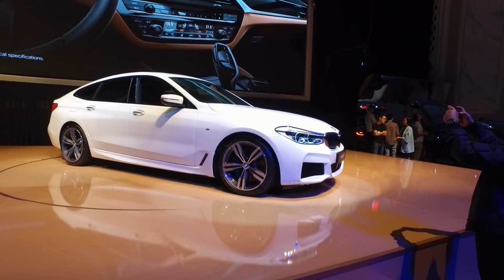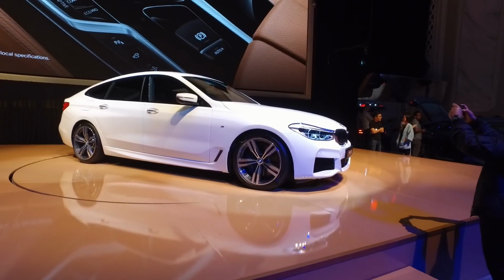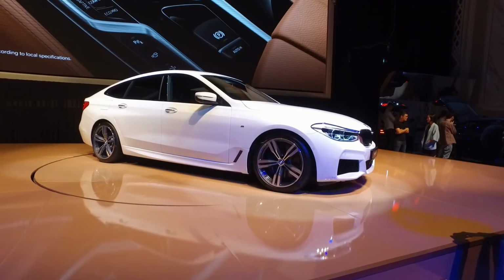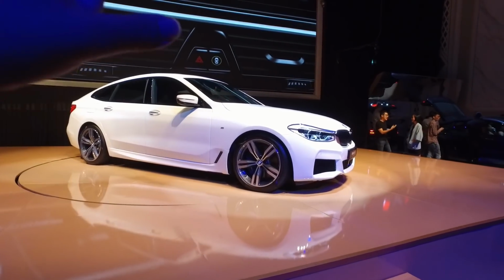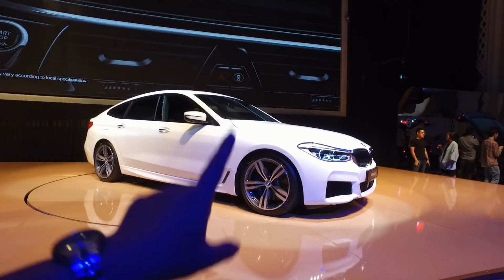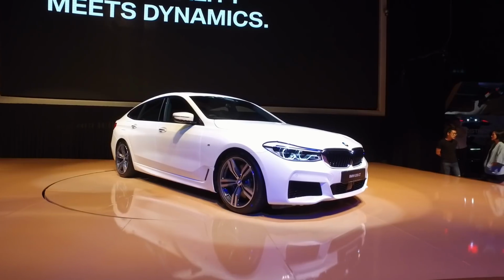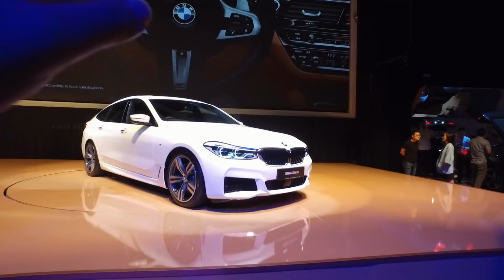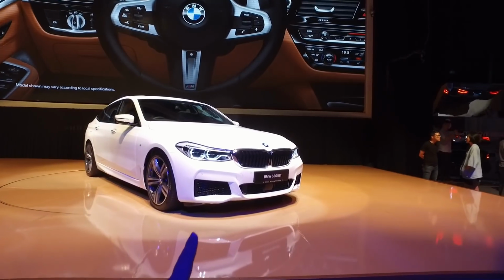So right now, moving forward, BMW no longer has a 6 Series Coupe, no longer has a 6 Series Cabrio, no longer has a 6 Series Gran Coupe. This is now the sole carrier of the 6 Series nameplate. And here in Malaysia, BMW is locally assembling the 6 Series and is offering only one version, the 630i GT in M Sport kit.